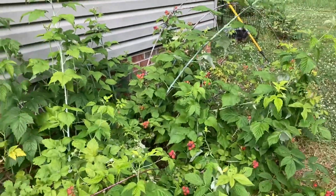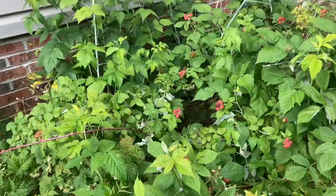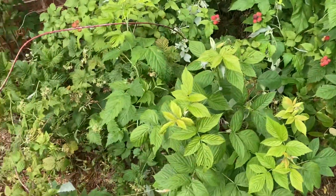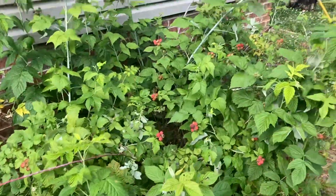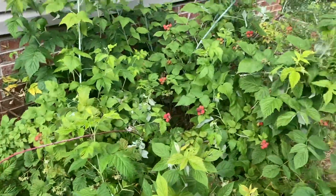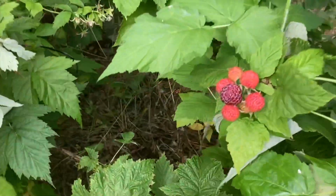So I don't think there's much cleaning left to do in there, because that is all raspberry. They multiply like crazy. I think we started originally with like 5 raspberries in here, and it became huge. Some of them are almost done.